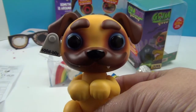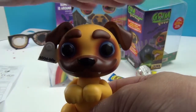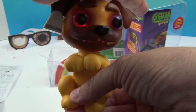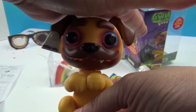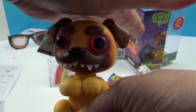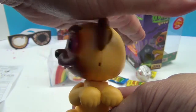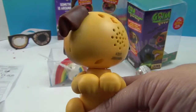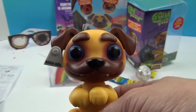And so you can also cover the sensor on his head. Ooh, I see his eyes turn red. Oh, and his teeth come out. So then... his teeth are still out. Now he's back to friendly mode.